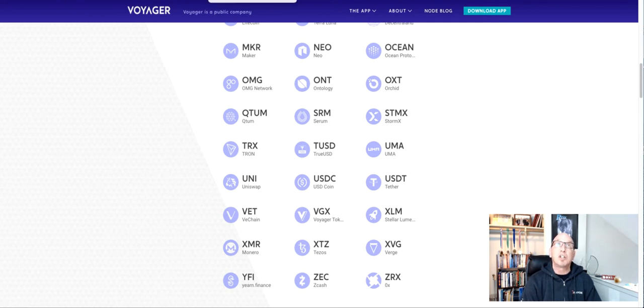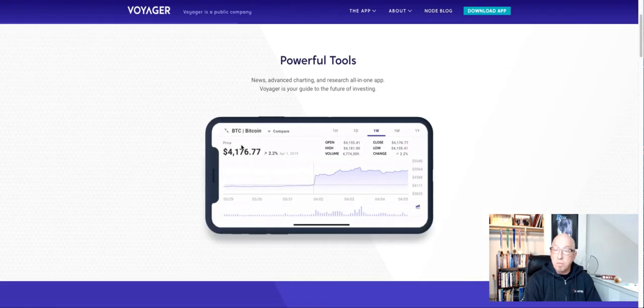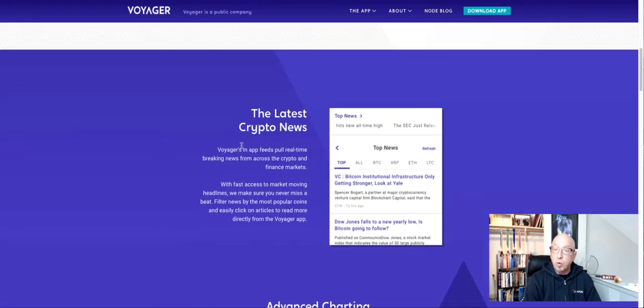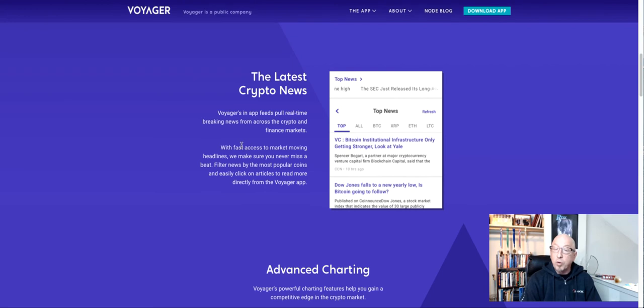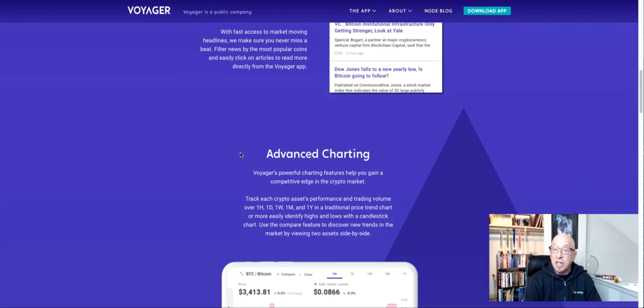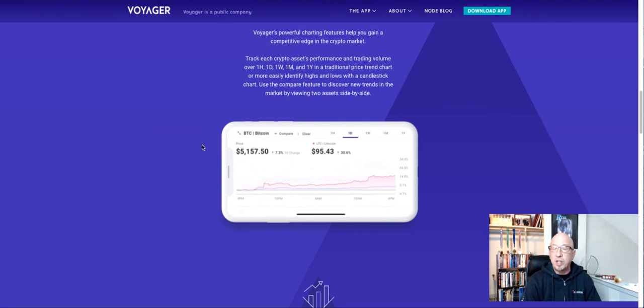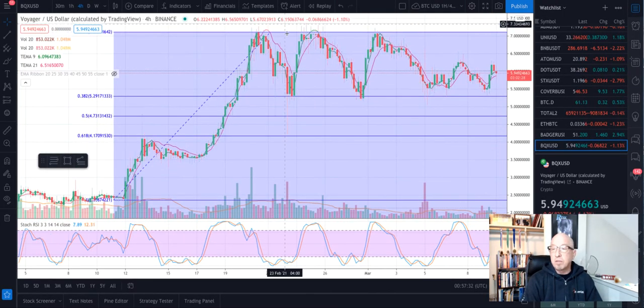I'll actually look at a chart here in a second, but I don't want to go too long with this. I want to keep it really down and dirty and just show you real quickly what they have available. So lots of tools to work with your portfolio, like quick real-time news. When you're looking at a particular coin, it shows you specifically the news just about that one. It says advanced charting. Let's face it, guys, if you're doing any serious trading, you're not going to use charts on an app anyway. You're going to be using something like this, right?